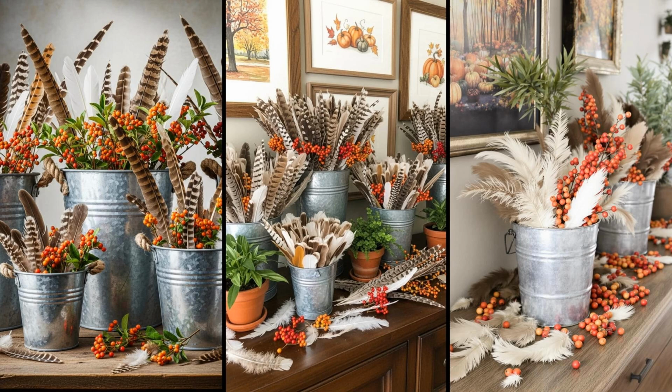Galvanized buckets carry a rustic charm and are practically indestructible. They work well on porches, mantels, or even as table centerpieces. Want a fast update? Swap out berries for pine cones or small pumpkins as the season changes. No green thumb required, just a bit of creativity and willingness to try.